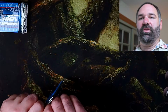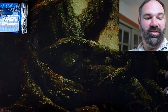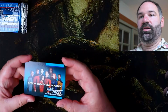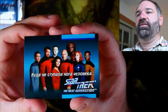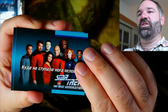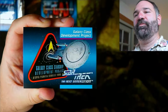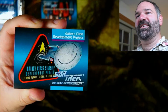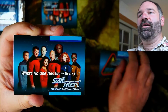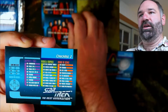Alright, if you remember, the last time we did this, we got cards about how holodecks work with fancy treadmills. And, oh, well, look at that. Russian translation of Star Trek The Next Generation. Galaxy Class Development Project. That sounds fascinating. Maybe we'll look at the back of that one later. Where no one has gone before in English. A checklist.